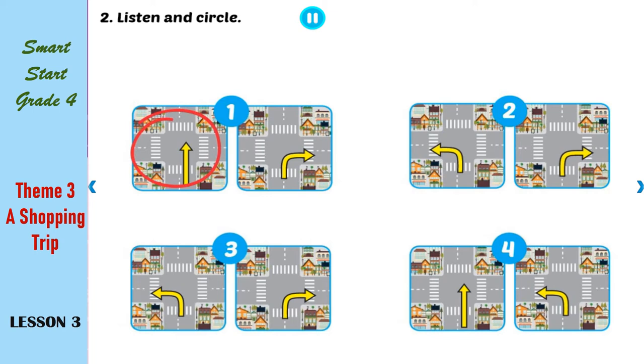Excuse me, sir. How do I get to the flea market? Turn left at the traffic lights. Thank you so much. Yeah! 3. Charlie! Hi, Alfie. How do I get to the flea market? Turn right at the corner. We can go together. Great! Yeah!